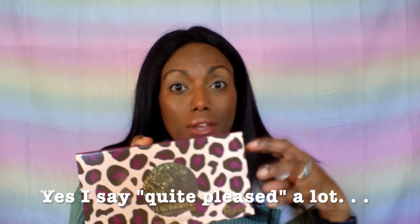So for those of you who do not have the palette, I'm going to show this to you. This is from Rude Cosmetics. It is their Leopardina 12 eyeshadow and 4 highlighter palette. This is the first ever Rude Cosmetics anything that I've ever received. And so I'm very pleased with it so far. And what makes this particular palette special is that it is designed that it can go with any skin tone.